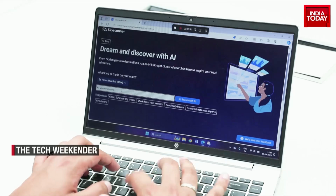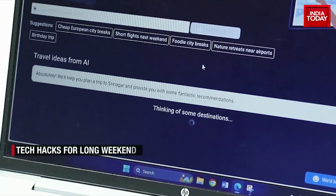Remember, keep your AI prompts detailed. Speak like you're speaking to your best friend. It actually works. That's the tip. There's no prompt engineering needed. Do your research well and do not blindly trust AI. Make sure you do your due diligence with everything before spending your hard-earned money.